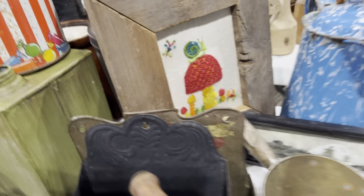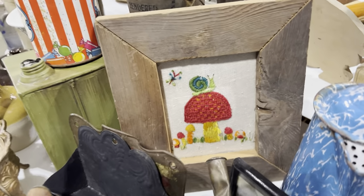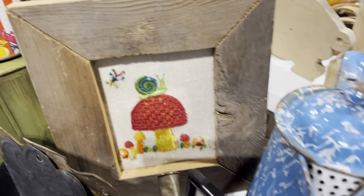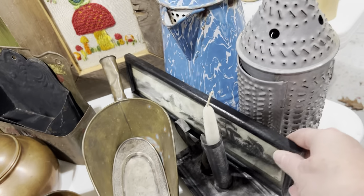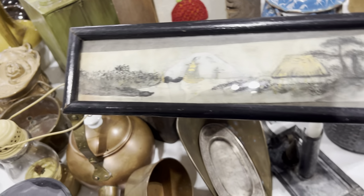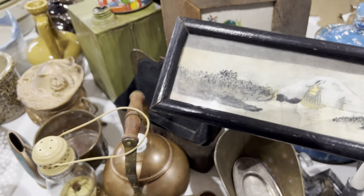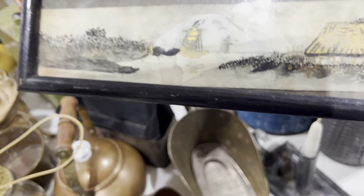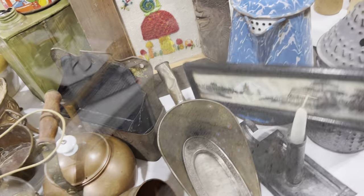Look at this little handmade mushroom. I will pop him on with a little snail. I'll pop him on eBay. I thought he was sweet. Just some other random pieces and parts. I don't know anything about this little Japanese drawing piece. I just thought it was nicely done. I don't know if I need to take it apart though and get that leveled back out.